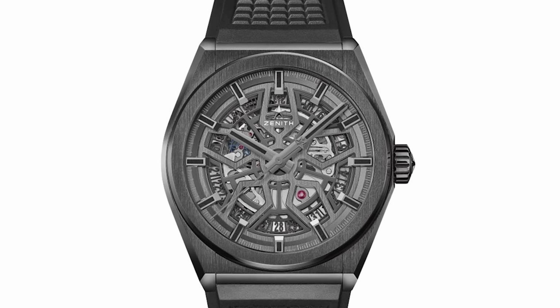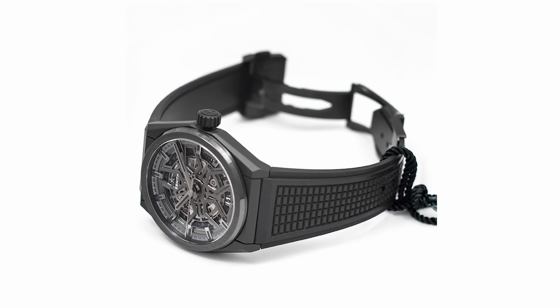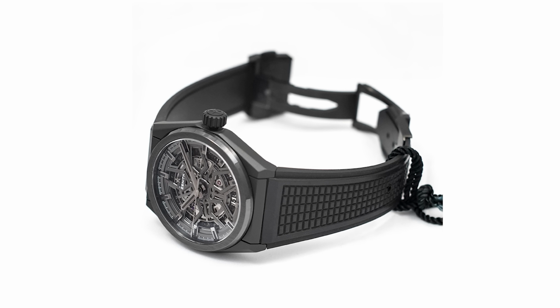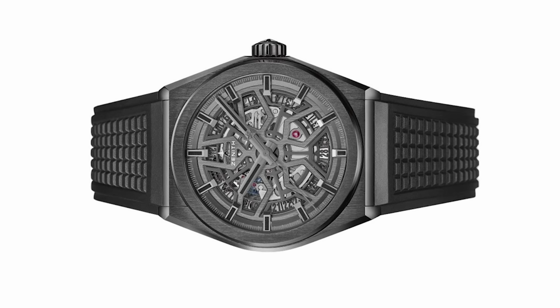I hope it's my next purchase because it's so sporty with the rubber strap. I really like what Zenith is doing here, because they're going in a new direction, or it's a nice contrast to their more classy El Primero chronographs. It's really an aggressive watch with the skeletonized dial. You can see the movement. Yeah, it's just a great watch in a 41mm black ceramic case with the titanium clasp. So this would be my absolute favorite in this price range.